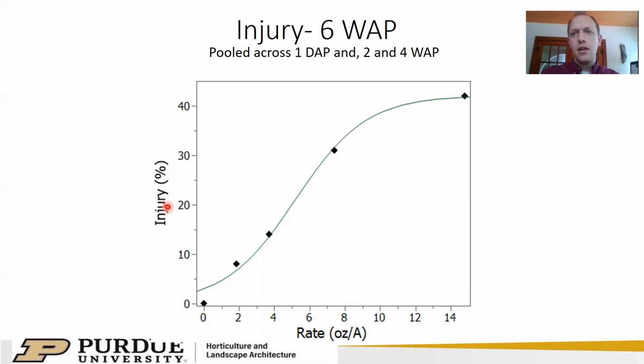So 0 would be no injury, the plant looks fine and healthy. 100% would mean that the plant was completely dead. So we want injury that's closer to 0 than to 100. And in general, what we tend to think is that about a 10% injury is generally going to be acceptable to everyone. So that yellow line is supposed to be at 10%. It's not quite there, but this gives you an idea of where we can be at 6 weeks after planting and have 10% injury or less, and it's around the 3 ounce per acre.